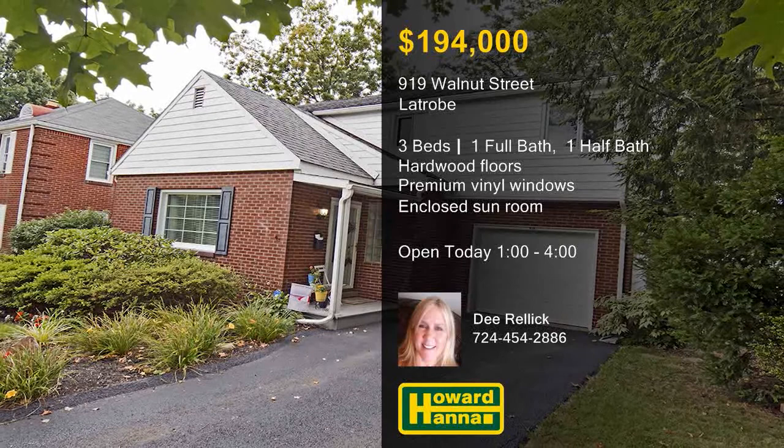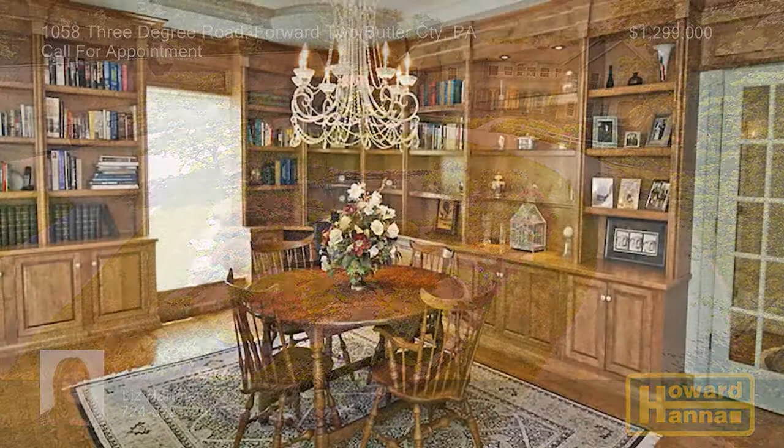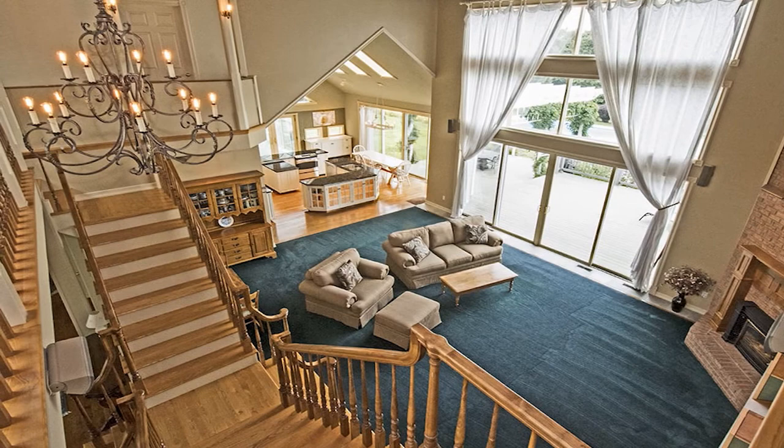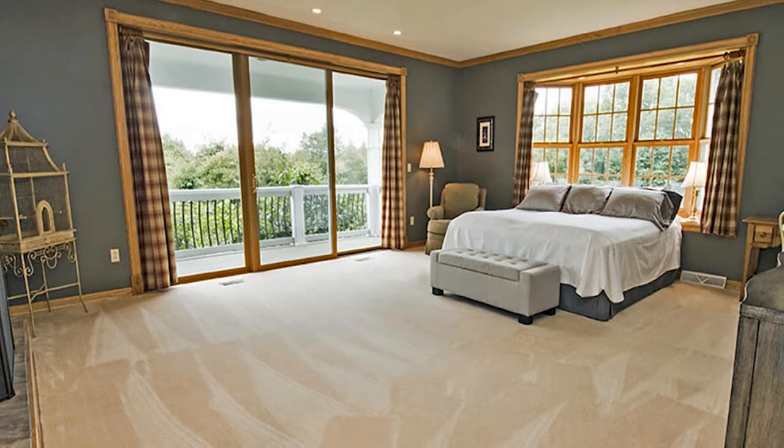Follow a circular driveway up to this 5-bedroom, 4.5-bath estate, situated on 17.6 glorious acres in Forward Township. Curly maple paneling and built-in shelves enclose a formal dining room, accented by Swarovski fixtures and hickory floors. A wall of windows rises to meet the 19-foot ceiling of the great room, and a dramatic double stair connects to the upper level. Zoned geothermal heat and AC create a comfortable environment in the master suite, which features a fireplace and a private balcony.